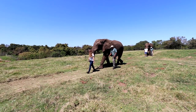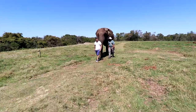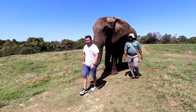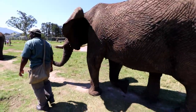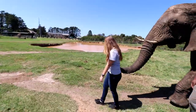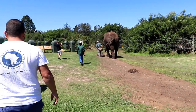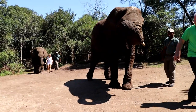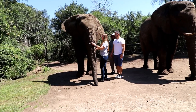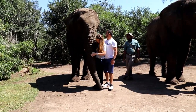I got to hold hands, well, trunk in hand, with Jabu, and Ricky got to meet Tandi. Tandi was a gentle giant. All she wanted to do was find hidden snacks in our pockets.